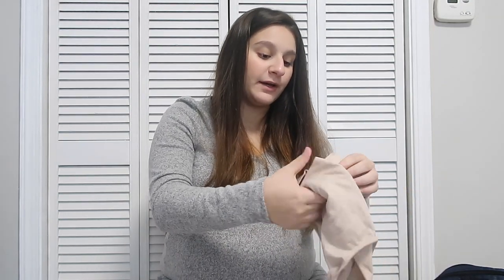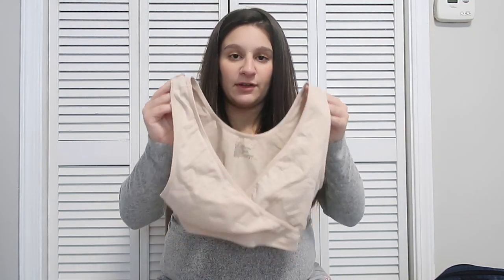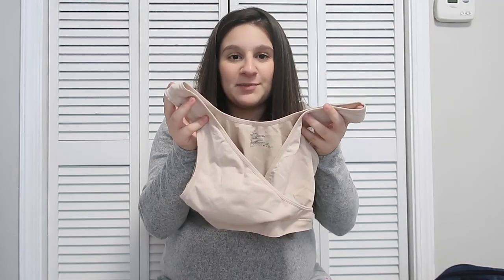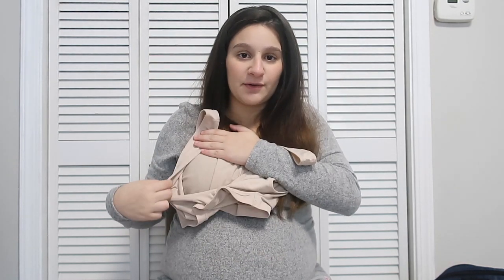Okay, then as for nursing bras, I just packed myself 2 nursing bras. So these ones right here are actually my favorite. These are the Medela nighttime nursing bras, but they obviously don't have to be used for nighttime. They're just my favorite because they're so stretchy and soft and so easy to pull down.